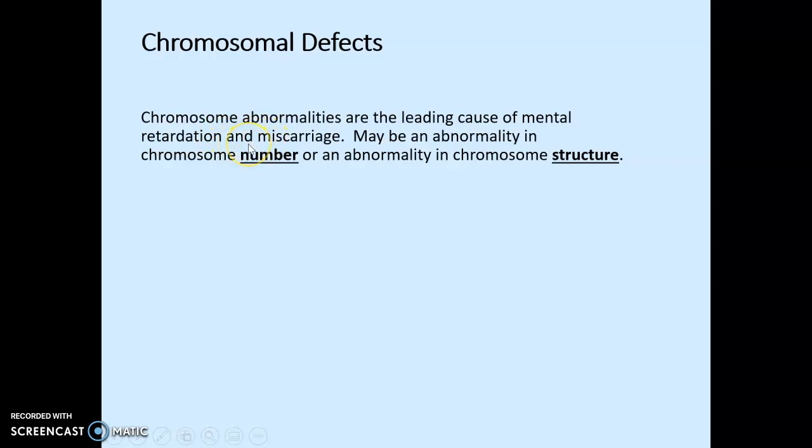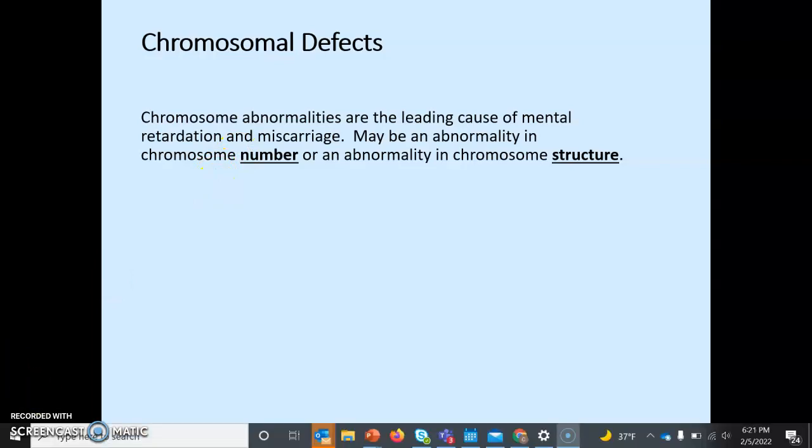So then we want to look at chromosomal defects, again, mutations. It is the leading cause of mental retardation and miscarriage. These defects may result in an abnormality in chromosome number, maybe you're missing some chromosomes, or an actual abnormality in the chromosome structure.